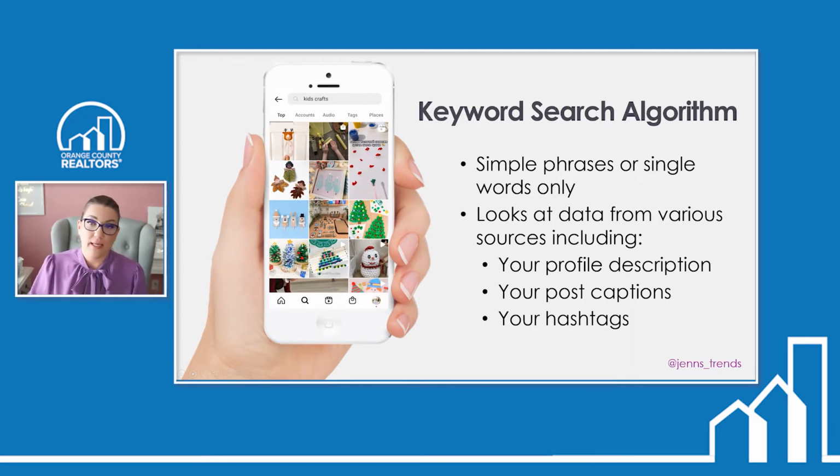Obviously, someone looking at a more upscale area is going to have a different budget and a different lifestyle than somebody looking for something closer to Seal Beach, and those sorts of areas. So there are differences that you want to make sure you're highlighting when you put that information in your profile description. It's also going to help with the keyword search. The second is your post captions. It's going to look at all of your content and at those post captions, to see what you say in them to determine if that piece of content is relevant to the search.